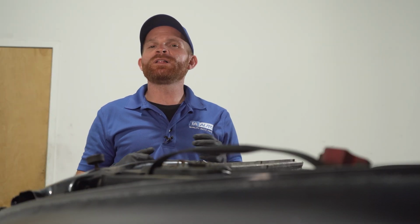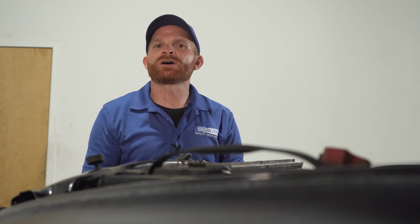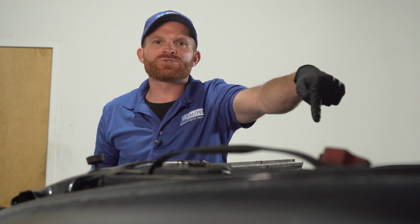As I had mentioned, some of these trucks will have the 5.9 liter diesel engine. If you have one of those, you might have different symptoms where maybe you try to start up the vehicle and it cranks, but doesn't start. If that's the case, go ahead and pop the hood and have a look right down in the driver's side front of your engine compartment. We're looking for the fuel injection pump.